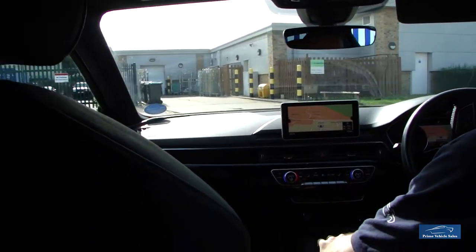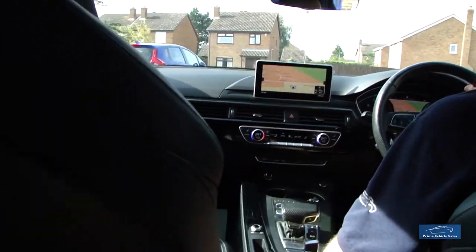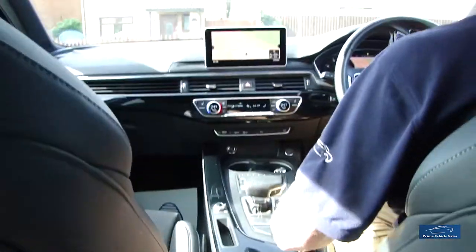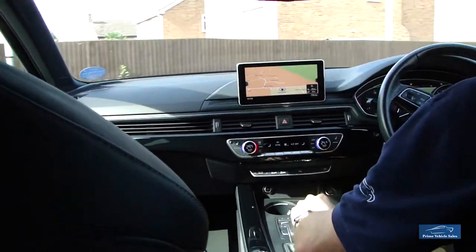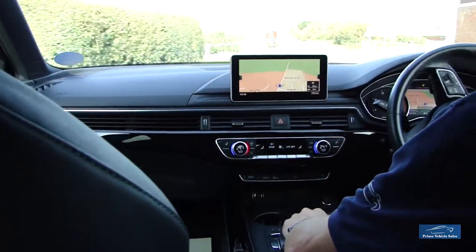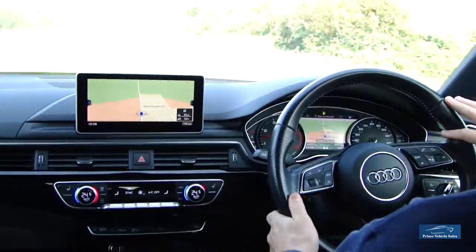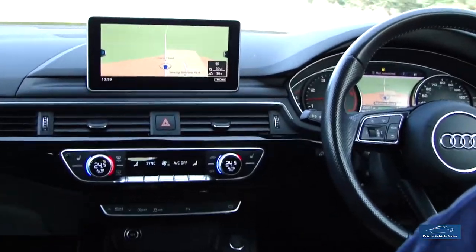Welcome to our virtual road test of our 2016 Audi A4 2-litre TDI S-Line 190 S-Tronic. Done just over 36,000 miles with full service history and 12 months MOT with it as well. In black with quite a nice spec in addition.